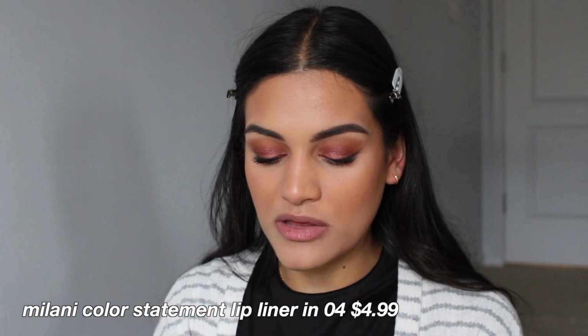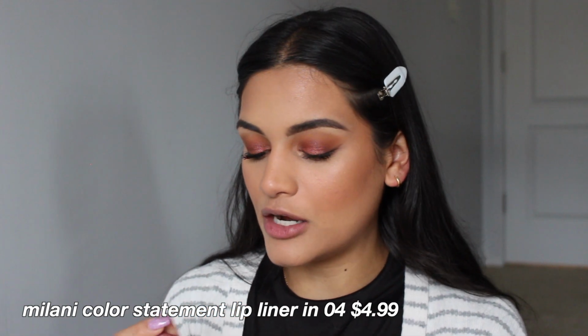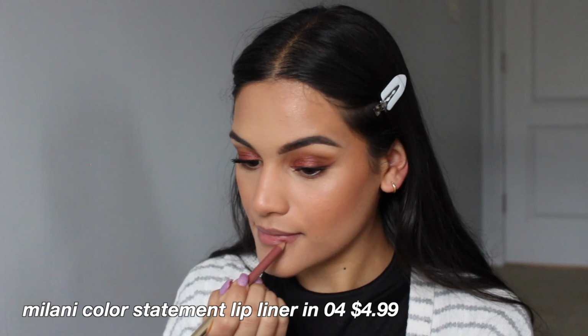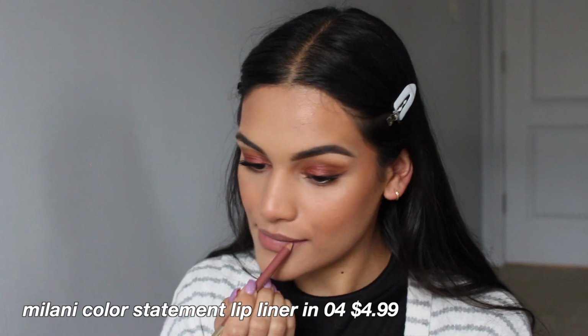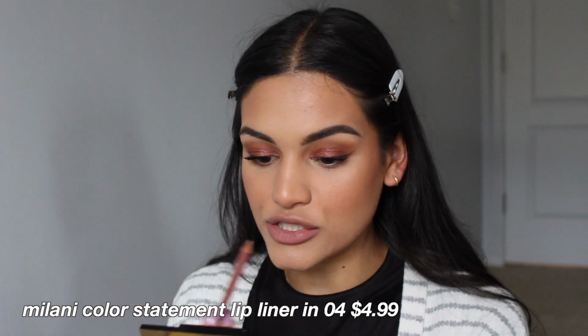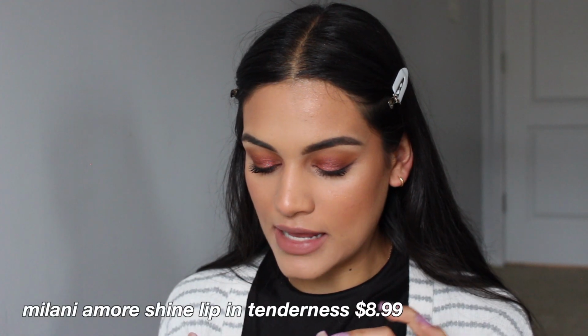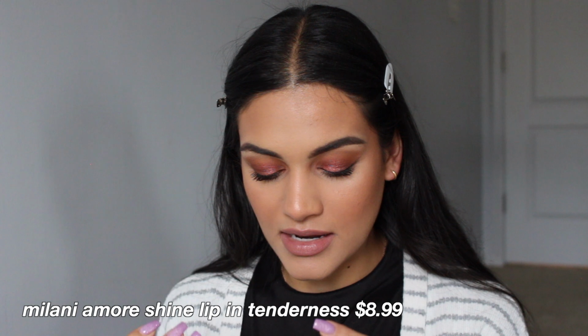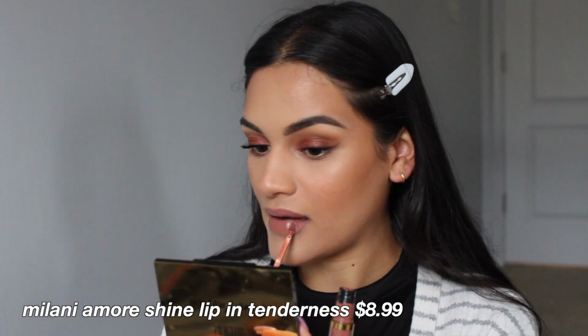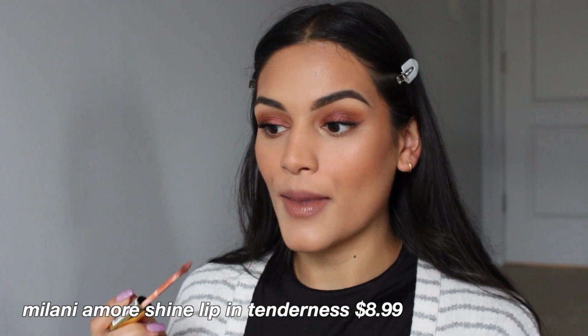For my lips, I am going to be using the Milani Color Statement Lip Liner, and this is in the shade 04. That is like a perfect my-lips-but-better shade. And then I have an Amore Shine Liquid Lip Color, and this is in the shade Tenderness. What a combo. And then I'm going to use the Make It Last setting spray again.